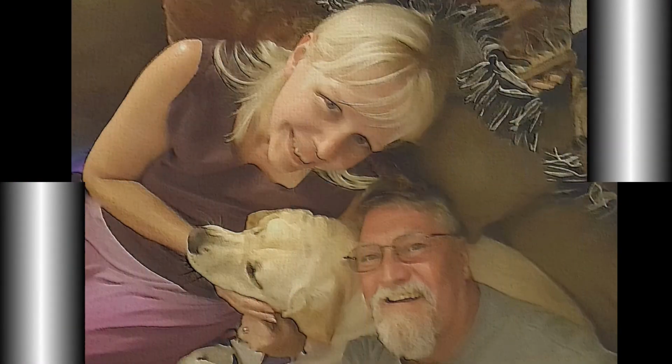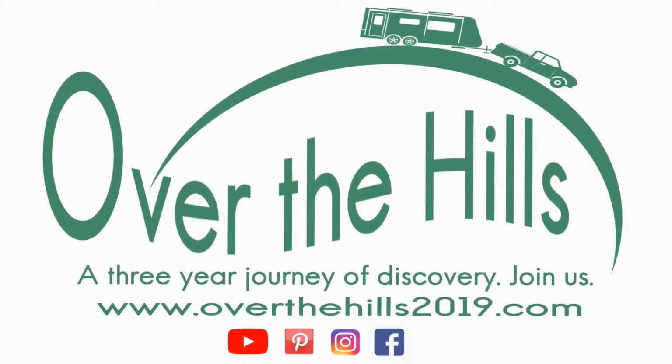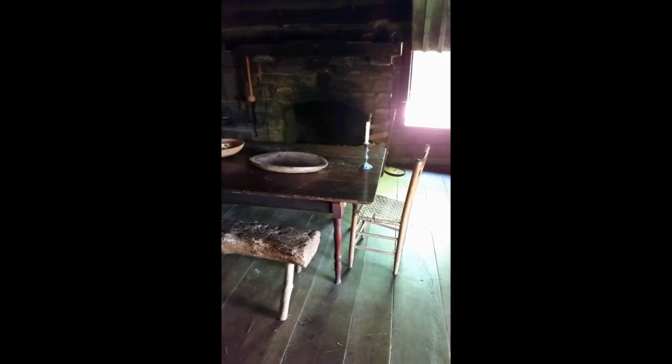Our next adventure is just over the hills. We're at Hickory Ridge Living History Farm, and they have a bunch of cabins right here in the woods. They give you a little tour, a 35-minute tour of all the cabins and the history of the area. It's $5 per person, but well worth it. This was so awesome. This cabin that I'm in right now was built in 1785. It's the oldest cabin on the property.